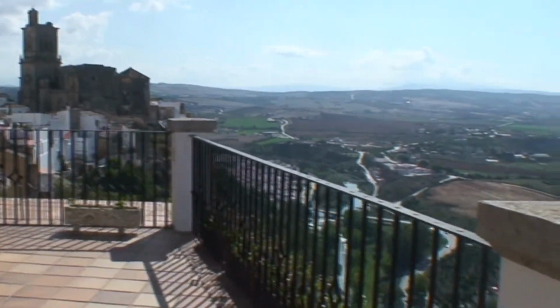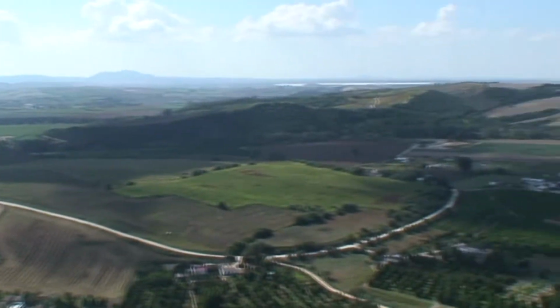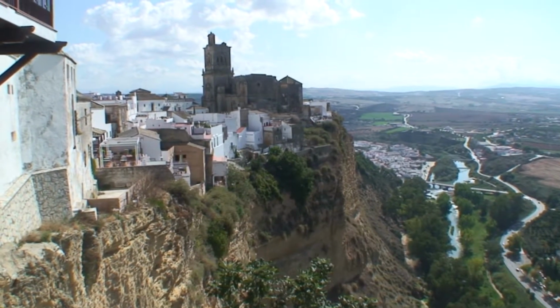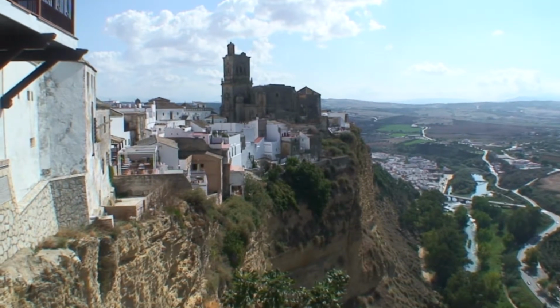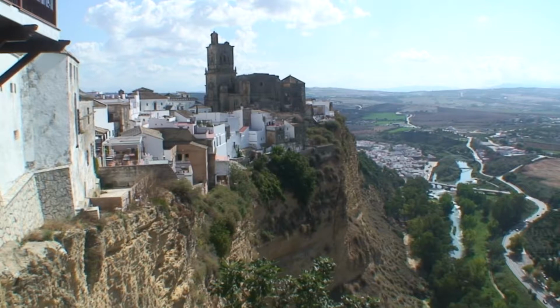What a view. You'll not get a better view than this in Arcos de la Frontera in Spain. One of two white villages we visited today.